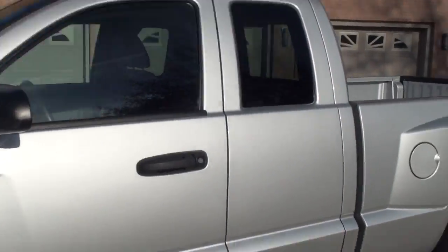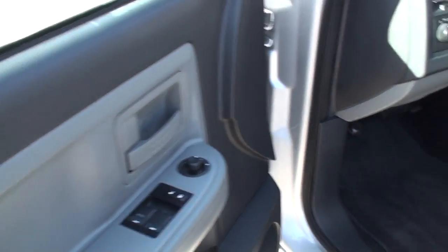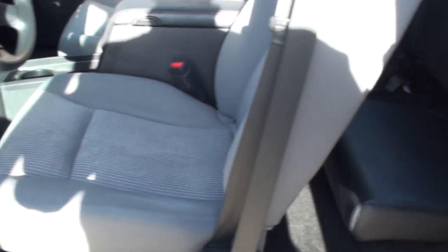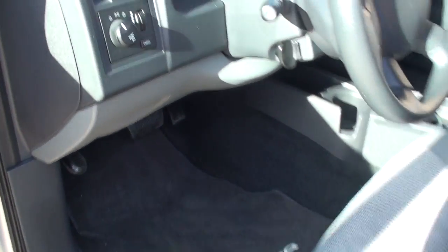It does have keyless entry, power windows, power locks, power mirrors. It's got the four little doors and the jump seat back here. It's clean carpets and floor mats.